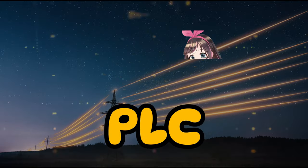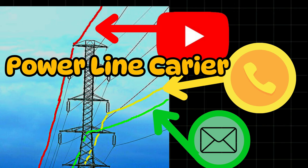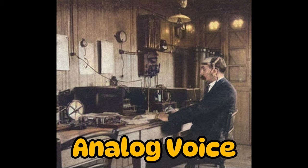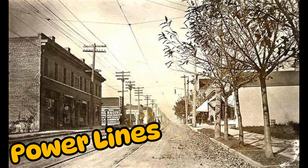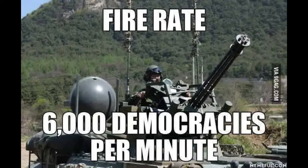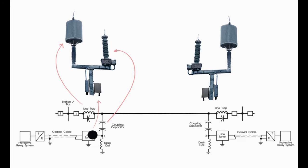First, there is the PLC, not a programmable logic controller, but a power line carrier. In 1910, an analog voice signal was modulated in power lines as an initial test by the American military. In layman's terms, they were having a phone call using a power line. Yes, transmission lines supported phone calls.